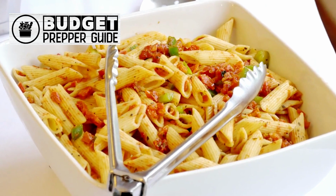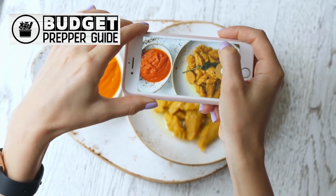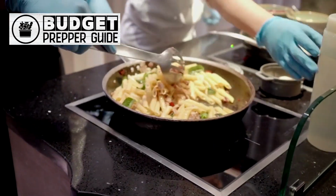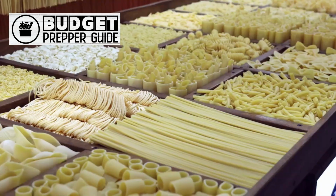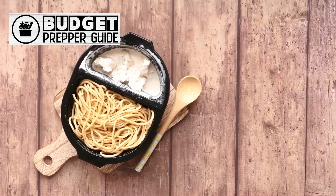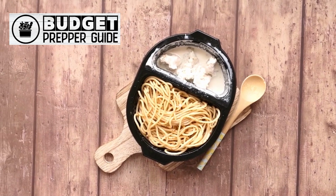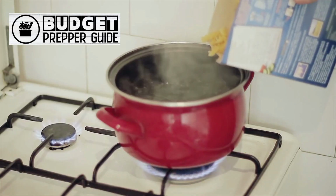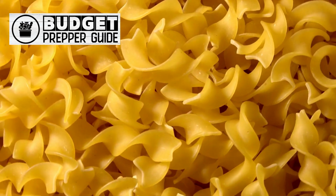4. Pasta. Let's talk about one of the most comforting, budget-friendly, and long-lasting foods you can keep in your pantry. Pasta. Yes, pasta. That go-to meal when you're broke, tired, or just don't feel like cooking. Turns out, it's also a survival superstar. Here's the good news. Dry pasta has an impressive shelf life. Most store-bought boxes say 1 to 2 years, but if stored properly in a cool, dry place, sealed tight, it can last even longer. Some people have cooked pasta that was over 5 years old and said it still tasted great. Just make sure there are no signs of moisture or bugs and you're good to go.